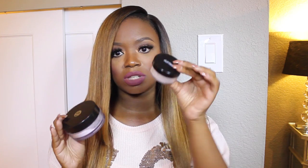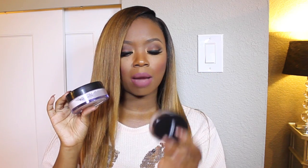Second up, if you can't get this because this is costly, I would say I would use the MAC Prep and Prime, because it does do a good job with mattifying. It's just that if I'm not careful with the way I apply it, I will get some flashback. All of these are good. Actually, the LA Girl, this is good too. It's just that I have to be really, really mindful about how much I'm putting on and where.